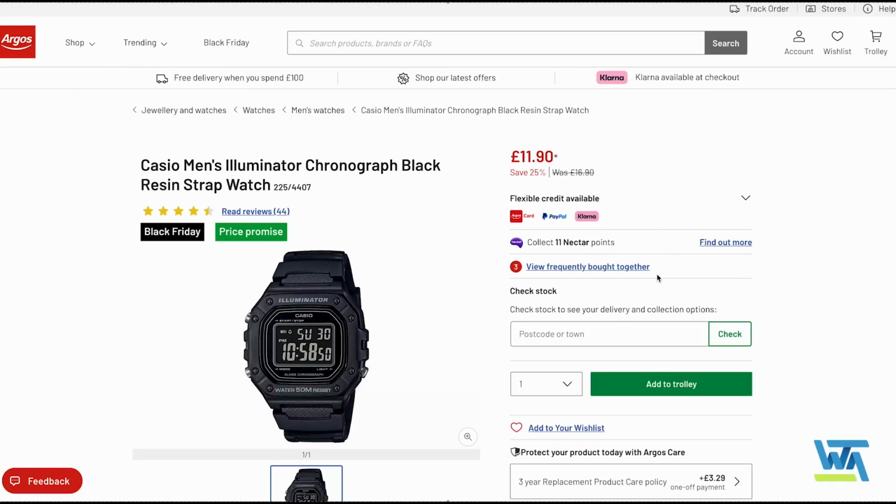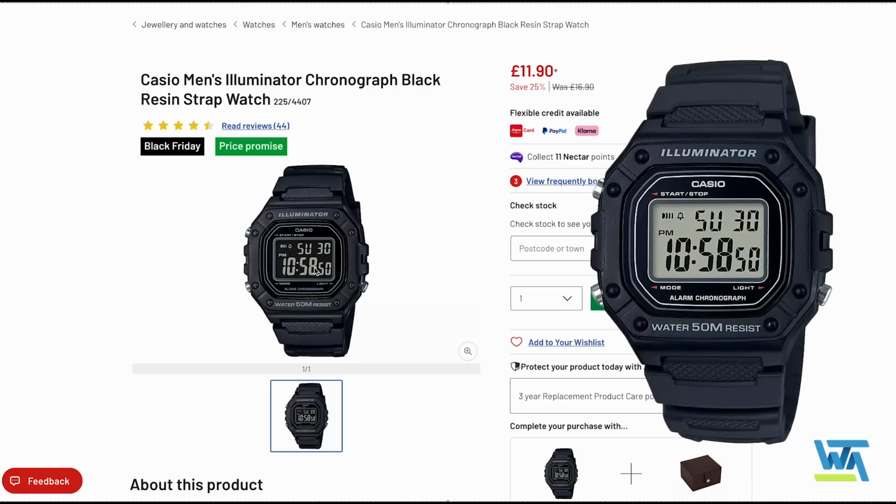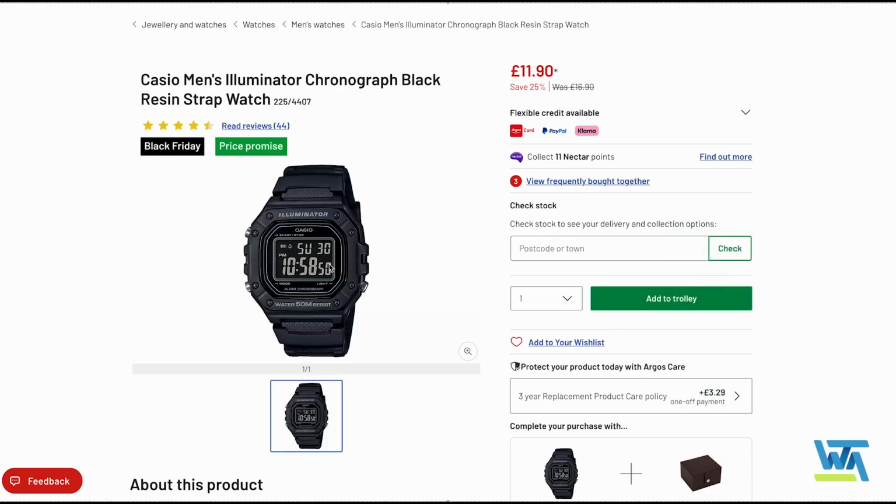Next one is the W218H. Now this one is the negative version, or the negative LCD display version. You can get a positive version of it, which they do have on the website, I think for about the £20 mark. But this one, I do actually prefer it, I've got to be honest with you. I have reviewed the positive version.